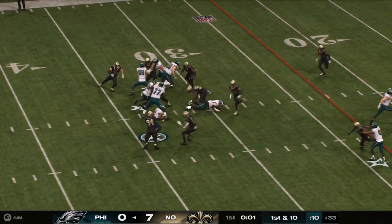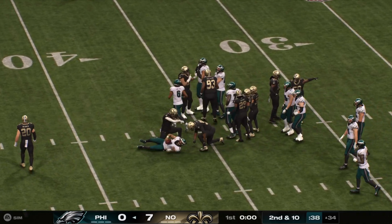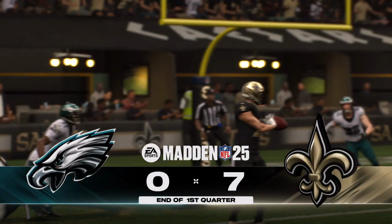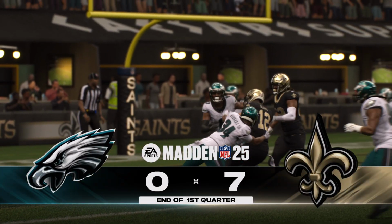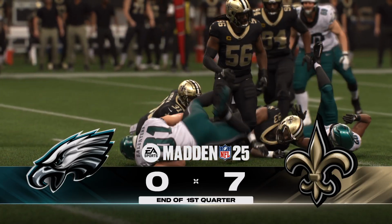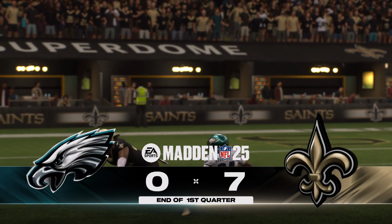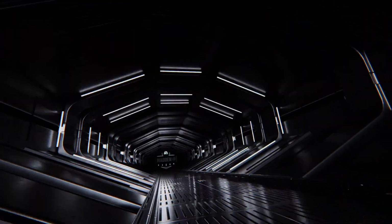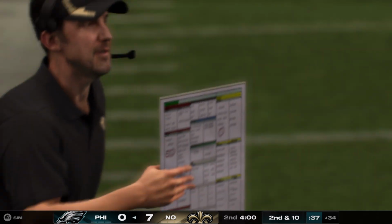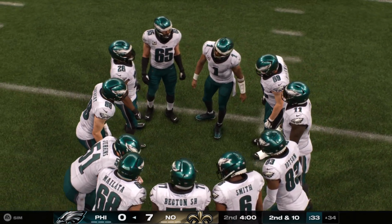They run the option here on 1st and 10. And he'll get nothing there. Stopped right at the line as that will wind us down to the end of this first quarter of play. 7-0 after one. Start of the second quarter, and it's the Eagles in possession as they've got it with a 2nd and 10.